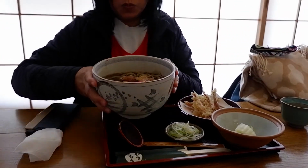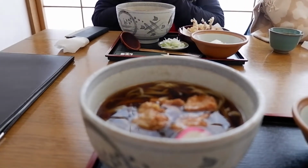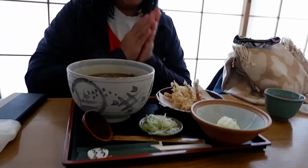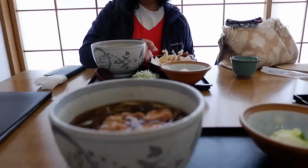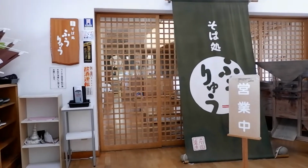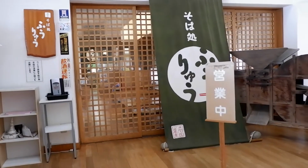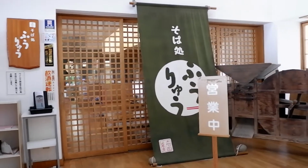Okay, so what you have is tori soba, so chicken soba. Oishiso. So we have the same. It's tori soba, basically chicken soup with noodles. And you have a deep fried squid. Okay. Wow. Cool. Itadakimasu. This is a great restaurant, okay? Reasonably priced. Basically, it's like 1,000 yen per person. Great soba.